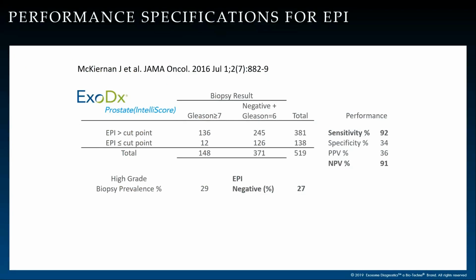But more importantly, from the performance perspective, the sensitivity is 92% with a negative predictive value of 91%. And this is really the important metric because that is how the test is used today. Specificity is not optimized for this test because that's not what the urologist needs, because these men are ruled in for a biopsy already using the PSA, and this test would rule out unnecessary biopsies using its high negative predictive value.